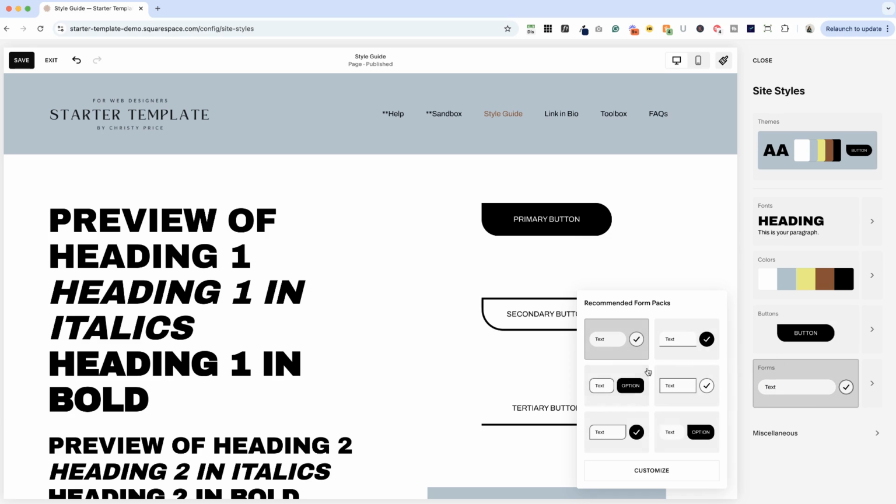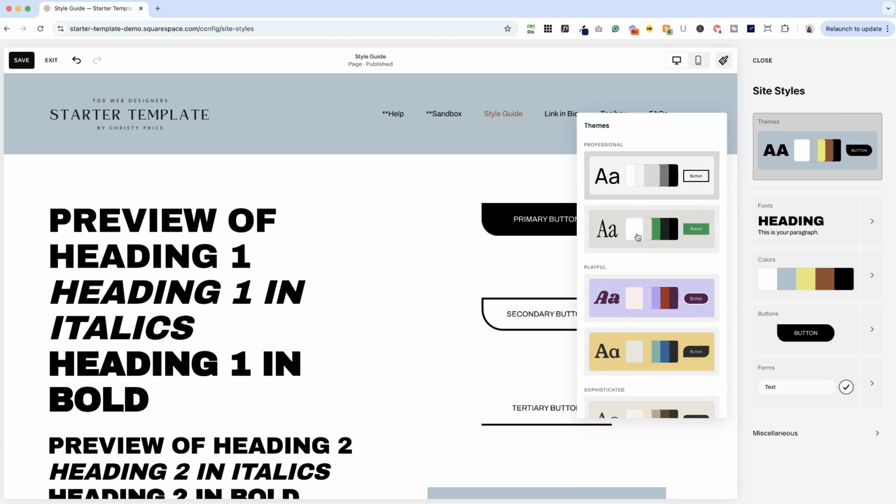So I think this is a really great option for clients who aren't designers. And I think it's a nice way to keep a cohesive look and feel throughout the site. And it made it pretty easy for people to just pick one right off the bat that might work for them. So this is an update that I really like. I'm excited to see where they go from here.